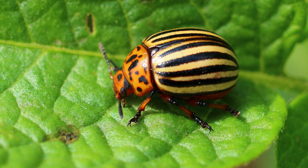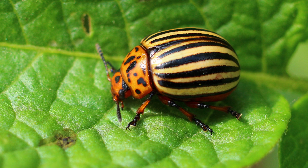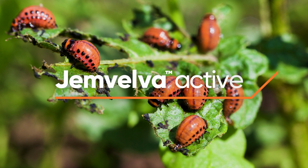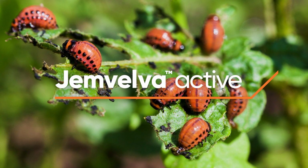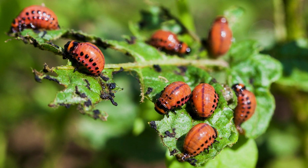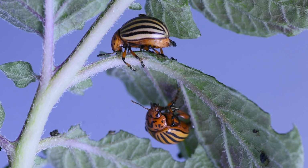The Colorado potato beetle is a pest celebrity, famous for its ability to develop resistance to insecticides. Jemvelva active works on all Colorado potato beetle feeding stages by both contact and feeding exposure. The insects in this video were exposed to labeled rates of Jemvelva in different lab settings.